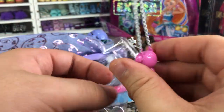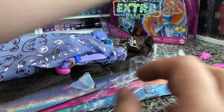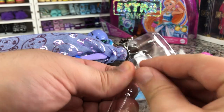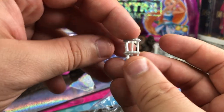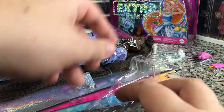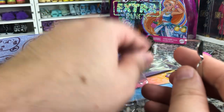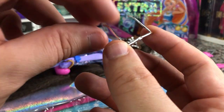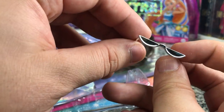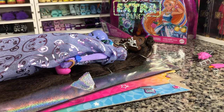I do like getting actual shiny metallic pieces. This is a throwaway piece for me because it's just a brick. It looks like a teddy bear. It's cute, but I don't know. Other than maybe cutting off the chain and just having it be a teddy bear. Here's another bracelet. I don't think I would use that to style a doll. Again, we have got some sunglasses that don't cover the eyes or let you see through them if they did, because they are just solid plastic.